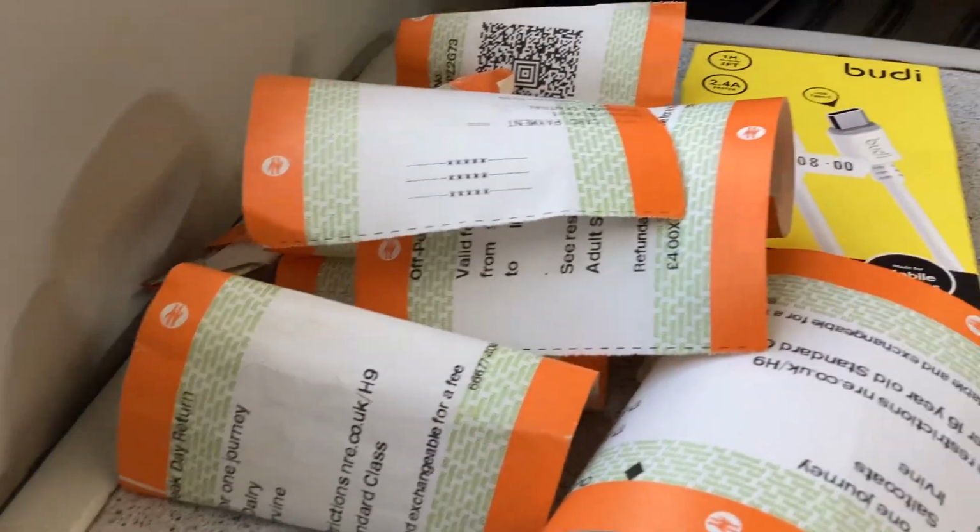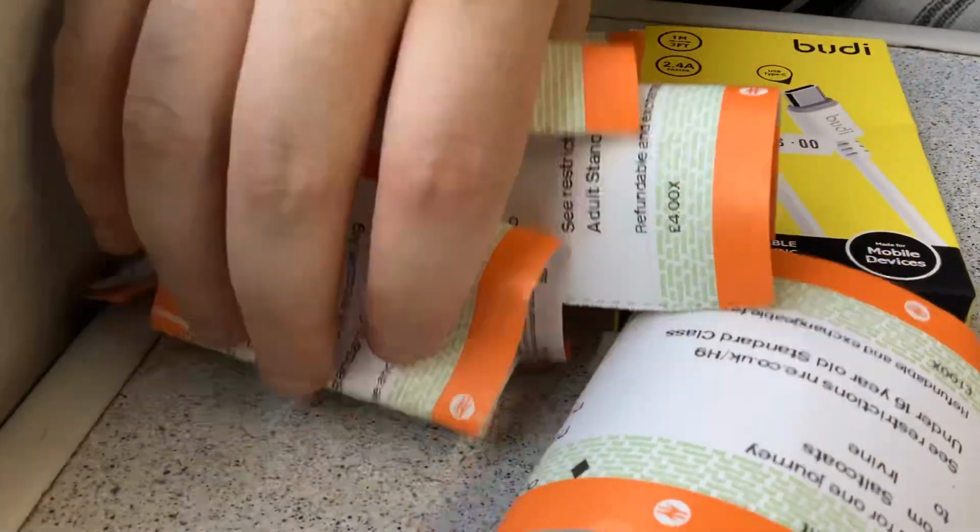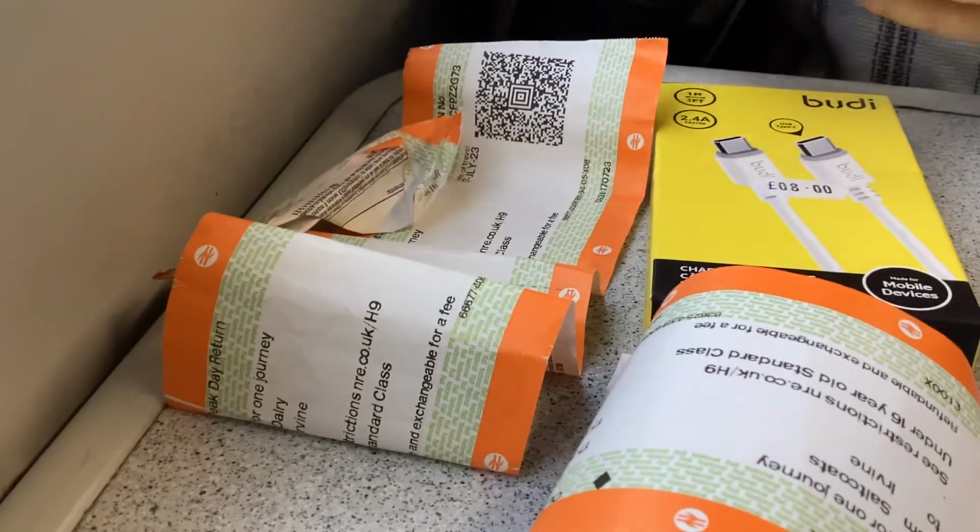By the way, me and my friend have been on the trains quite a few times, so that's why we got so many tickets here. I think I've had five different trains today.